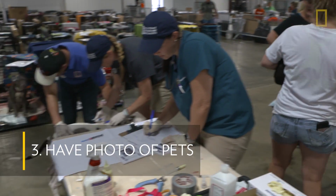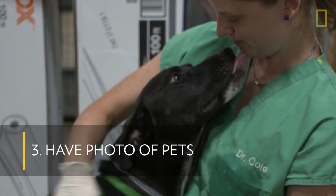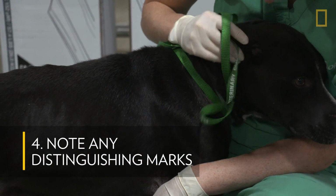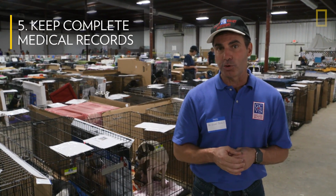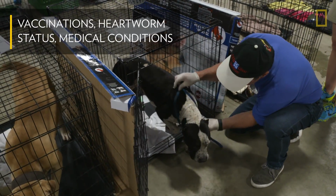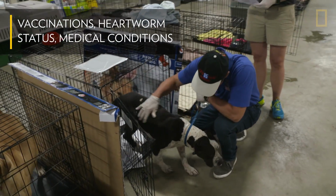Make sure you have a current picture of your pet, and it's best to take the picture with you. And if there's any distinguishing marks on your pet, make sure you take a picture of that or at least list that down. The last thing that's very important is to have a current medical record of your pet. Vaccinations, heartworm status, and certainly any medical conditions and medical treatment your pet is getting.